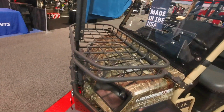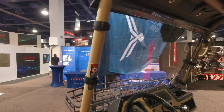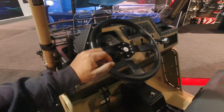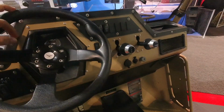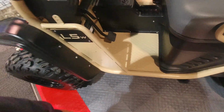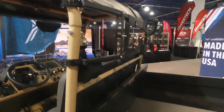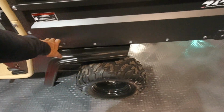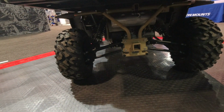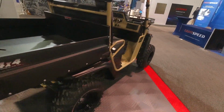Got a cargo rack up front to carry gear. This one comes with a Lexan windshield. I guess that's Lexan or plexiglass. I don't know. Roll cage. Steering wheel, parking brake, gauge. There's your transmission controls, your brakes. Look at that. It even has, what you call it, steel plate on the bottom. Gun rack in the back. You got a dump bed right here. Oh, look at that. It's independent suspension too, with a tow hitch. This is nice, man. And it's American made. I really, really like the fact that it's American made.